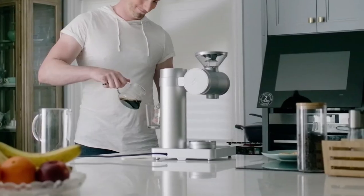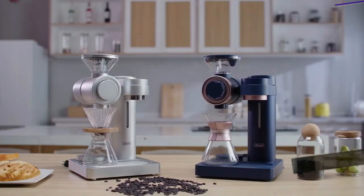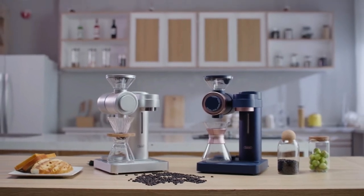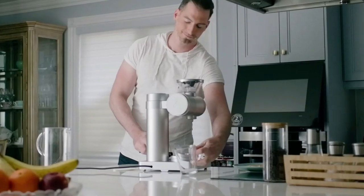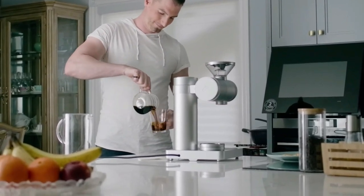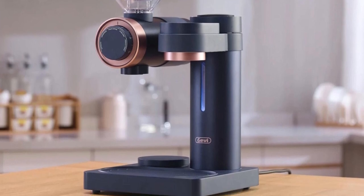Finally, one great feature of this machine is that it makes pouring easier than ever before. So no matter how much or how little liquid you need, pouring will be a breeze with this machine. If you are looking for an easy way to get perfect pour-over cups each time, then the Gevi 4-in-1 Smart Pour-over Coffee Maker is worth considering.